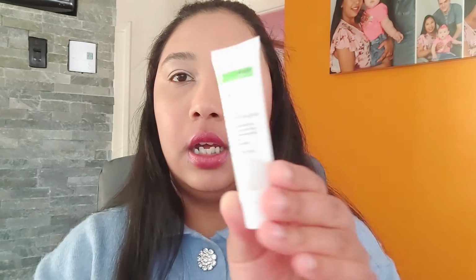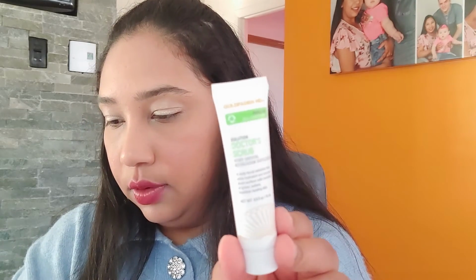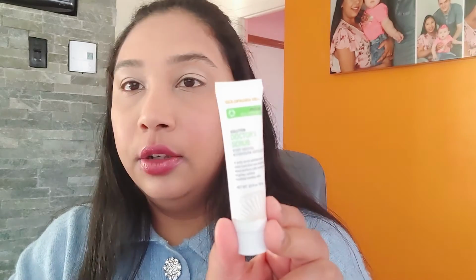And our last item is a Solution Doctor Scrub. It is a daily facial exfoliator that adds hydration and removes dead surface cells, revealing brighter, radiant, healthier looking skin. This is a 50 ml tube, and the MSRP of the full version would have been $38 for 50 ml. This is a face scrub, right? Well, it is sealed. Not gonna open it. So that's it for my Ipsy.